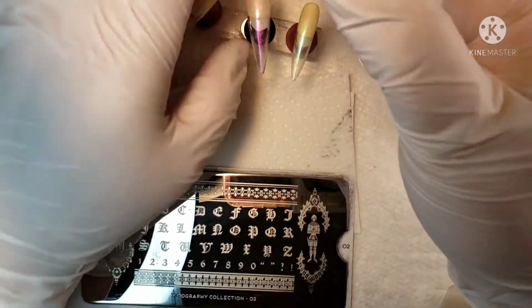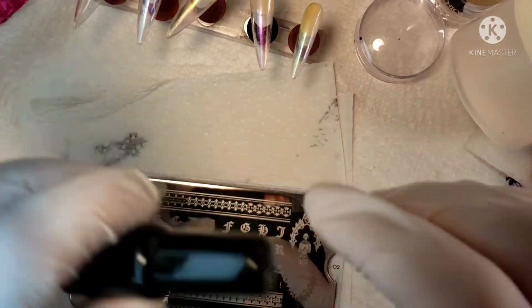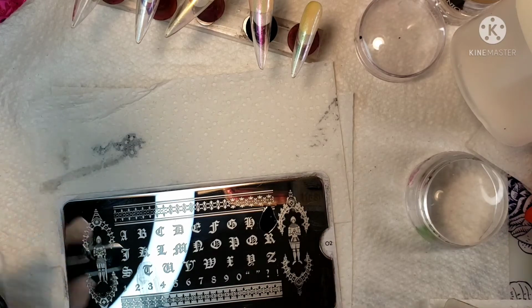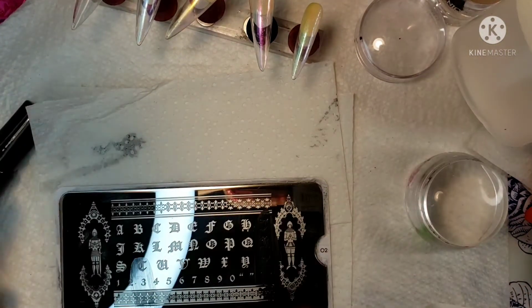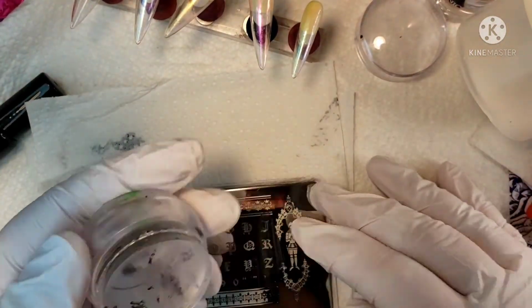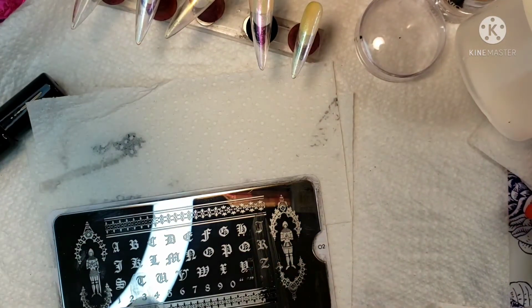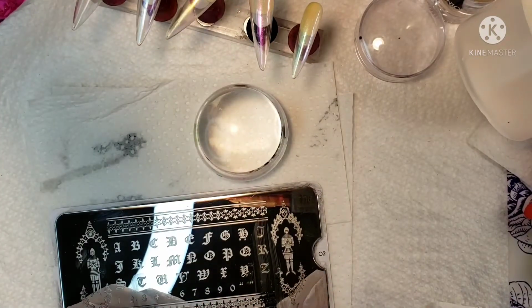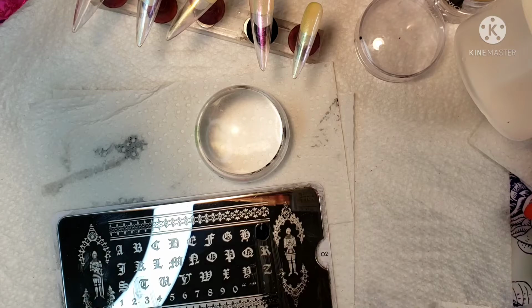It's a Moyu London plate, I think. And I paid $15 for it like 2 years ago. I was thinking, oh my God, that's so much. But the letter plates were really not out then. And of course, I love these Gothic, Old English letters or whatever they're called. And they fit small nails very nicely.